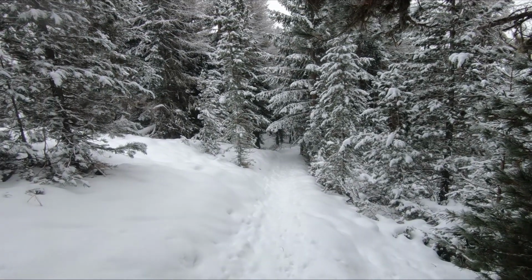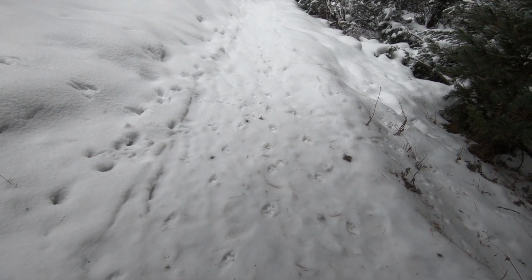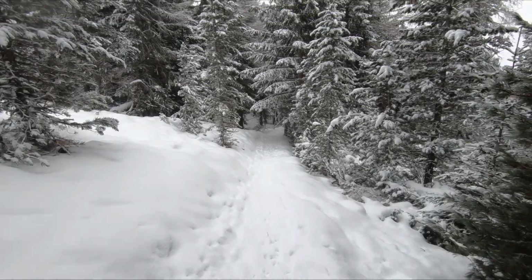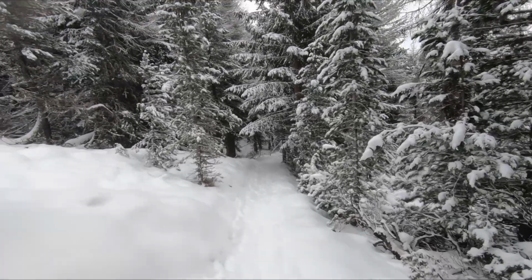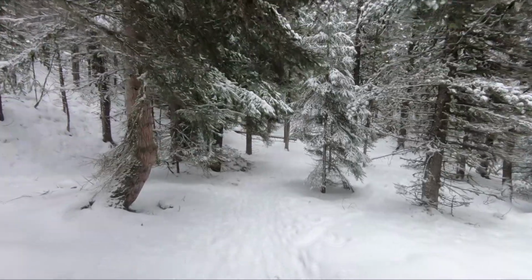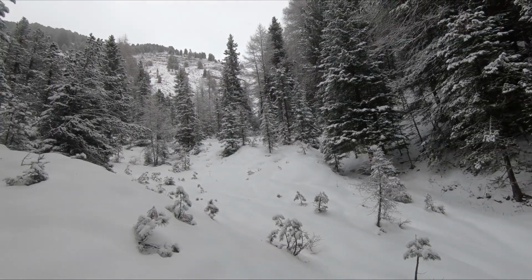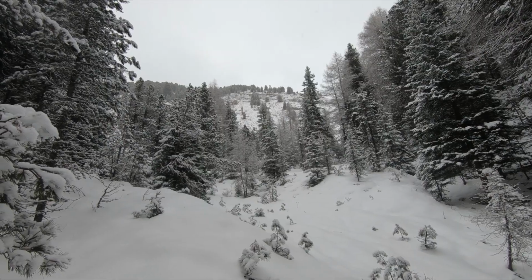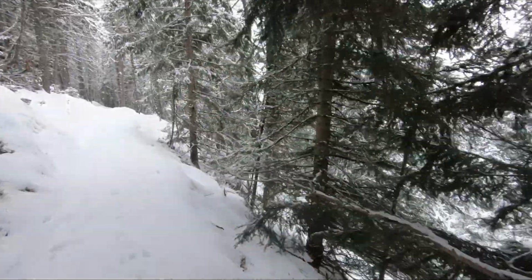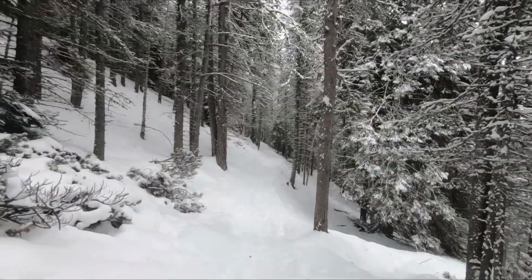Well, I've got to say, it's very picturesque and obviously very popular with wee animals. These look like maybe fox tracks, I'm not sure, I'm no expert. But yeah, what a lovely wee route. With the snow falling and sitting in the trees. Oh yes. Well, I have to say this is much more pleasant than thrashing down the track.